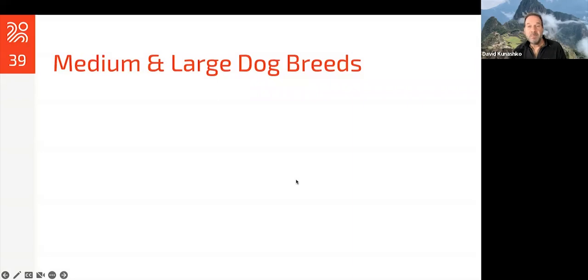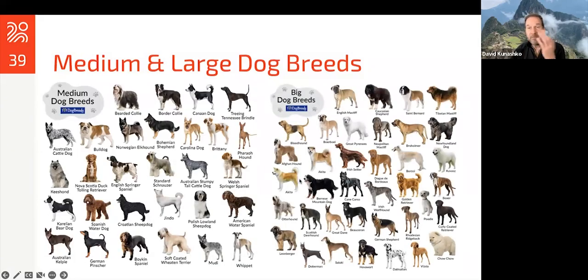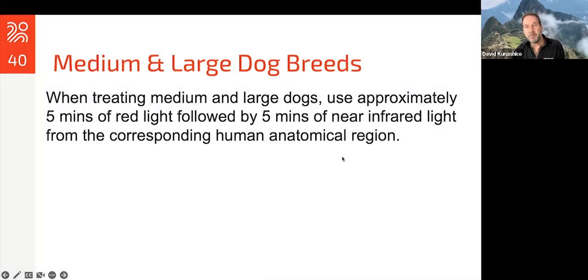Okay, so medium and large dog breeds. The largest dog I've had is, you saw, a black lab and yellow lab. I haven't had anything much bigger, but that's considered a medium breed dog. So these guys are quite a bit larger and therefore will require a slightly different strategy. I'm going to suggest you treat with about 5 minutes of red light and 5 minutes of near infrared.